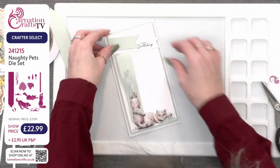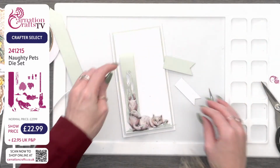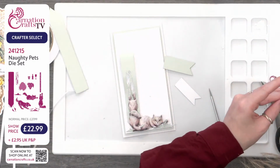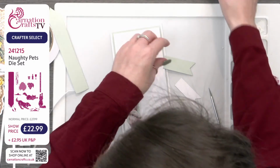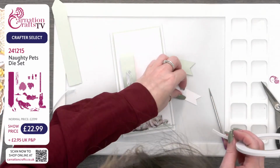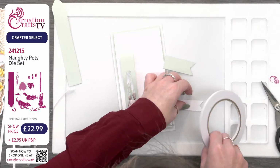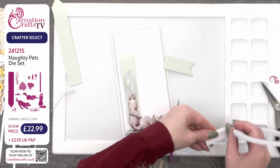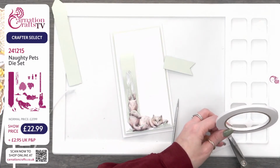Right, and then we're going to add this tag in. I've glued a bit right to my finger, as you do. Right, add this tag in, and then we are done. So I'll just put a bit of tape on here.